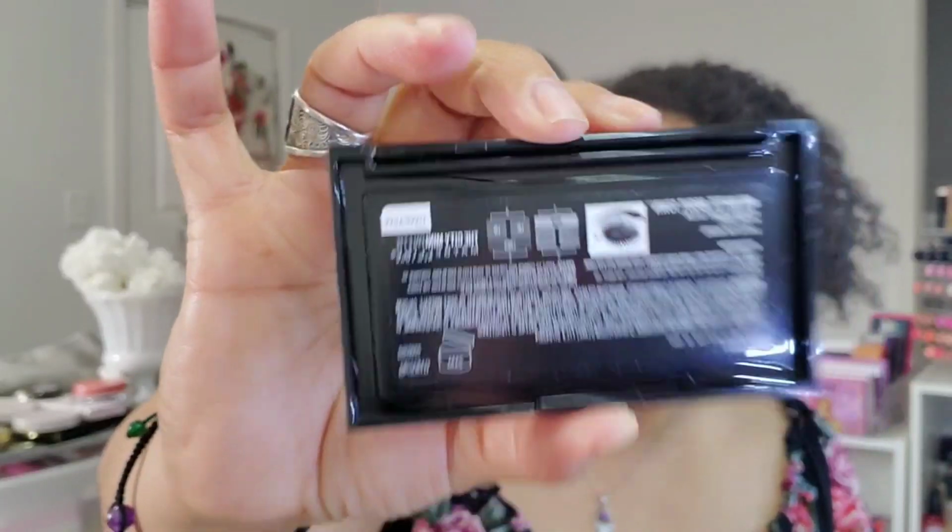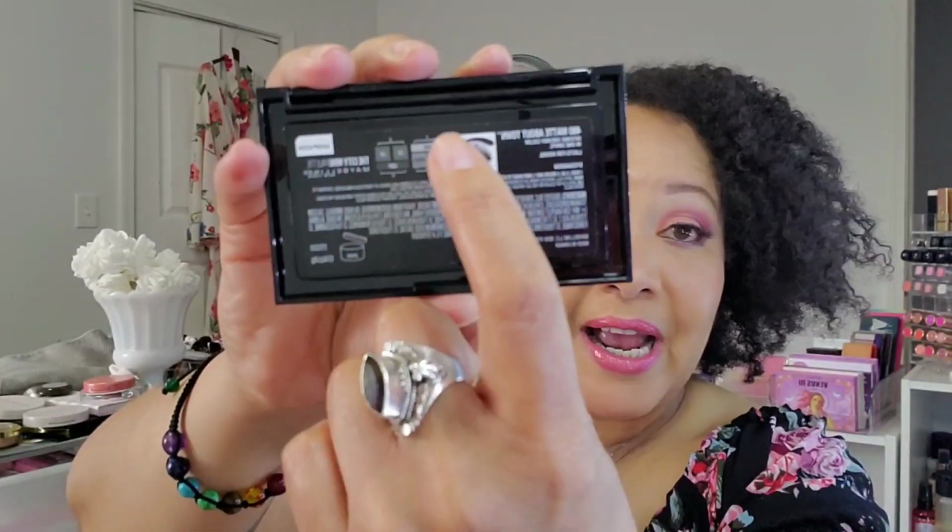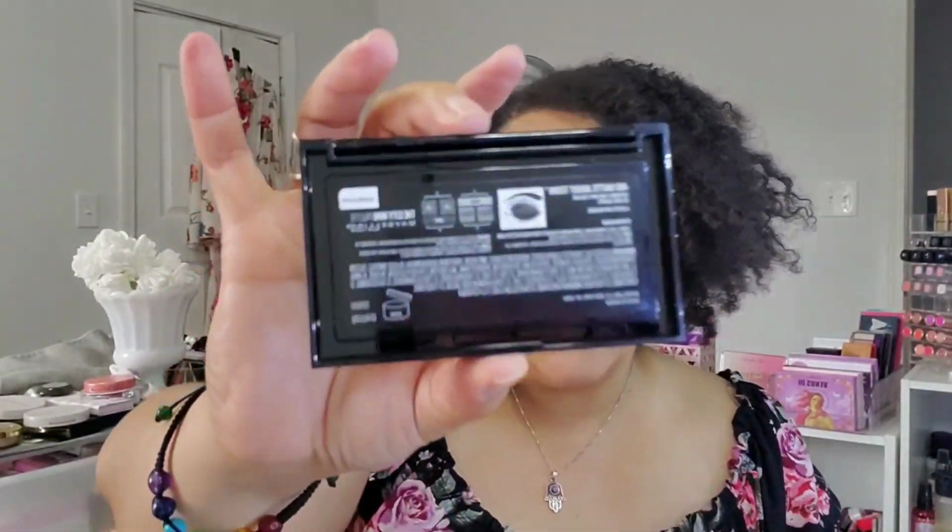Also, I forgot to tell you all this, if you look on the back, especially if you're a beginner, it kind of maps it out. It has base, crease, lid, liner. So it tries to help you, and they always have a cute little mini tutorial on here for you.